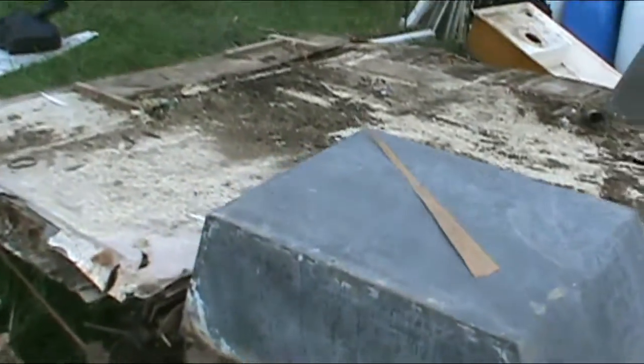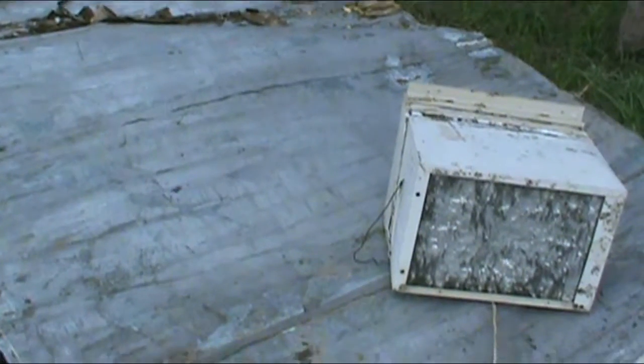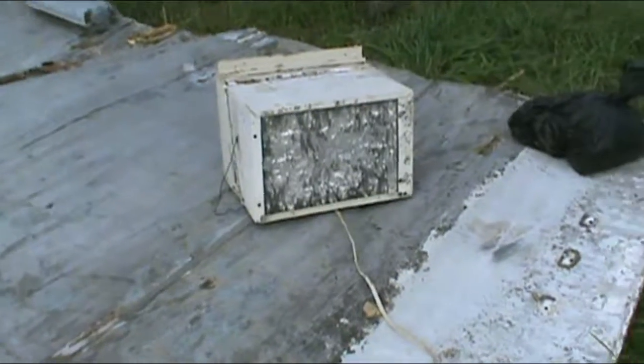I'm gonna list this on the buy, sell, or trade site for best offer, just to get the frame out of here. Maybe somebody wants to make it into a trailer. And this is the top of the camper, and the other side's galvanized. So I thought it might be nice to do the back wall on a chicken coop that I'm thinking about. So we got bags of cement and the old air conditioner keeping it from blowing away.